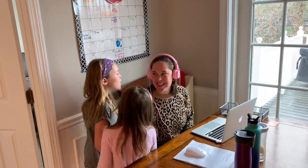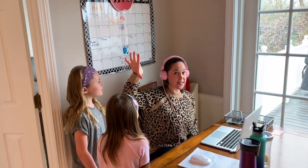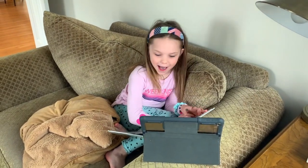Now, inevitably, kids will come into your Zoom to try to ask you questions. Mama, can I please? So we came up with a silent signal. So if I'm Zooming and the girls come up to me, I can go like this, I have the screenshot, and they know not to interrupt. This has become one of my favorite hacks for distance learning.